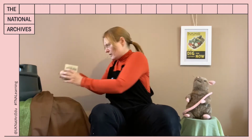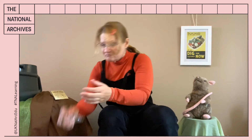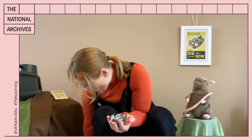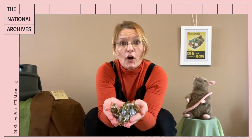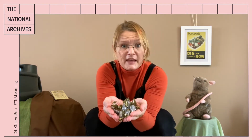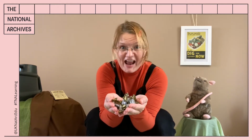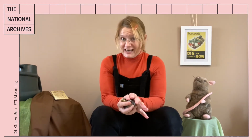And sweets. Well, sweets? You could hardly have any of those either. These were all the sweets and chocolate you could have in a whole week. Nothing else. No chocolate biscuits. No Freddos. Just these sweets. Not very much, is it?